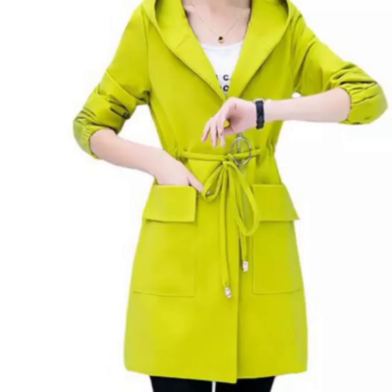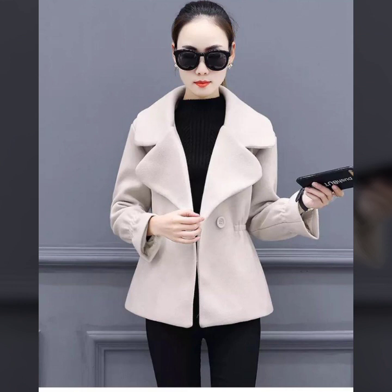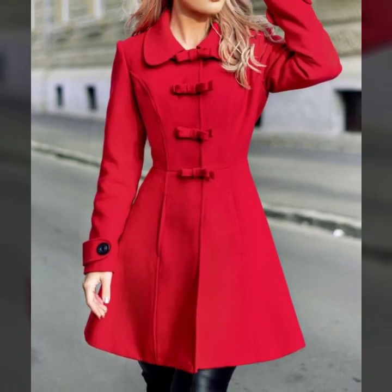I always try to bring very stylish and very unique girls' coat designs. You will see in this video very beautiful winter season girls' coat ideas.